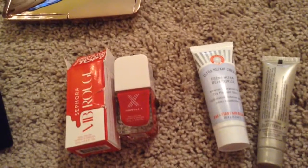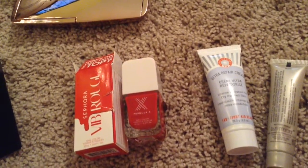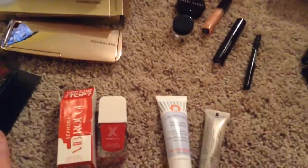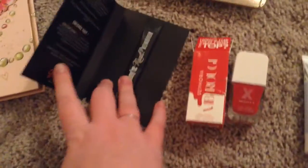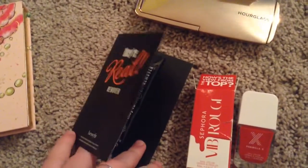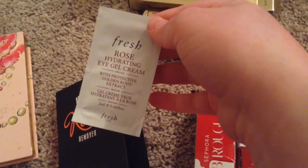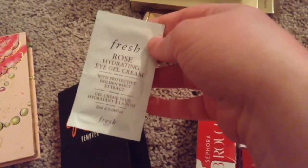I was kind of disappointed. The last time I went to VIB Rouge, after they started it, it came with a coupon, and I was kind of disappointed that it didn't this time. But, oh well. Some samples that I got were a sample of the They're Real remover, which I already have a full size of, but I just thought it would be good to travel with. And then I also got the Fresh Rose Hydrating Eye Gel Cream.